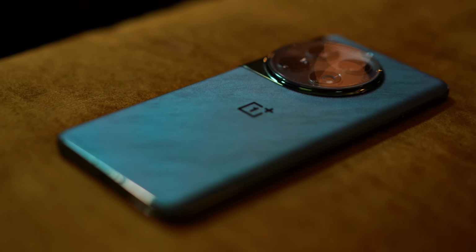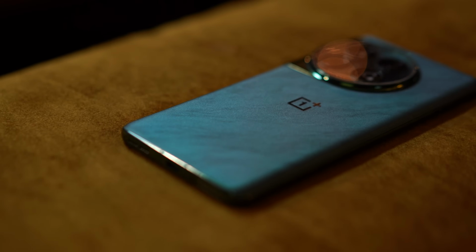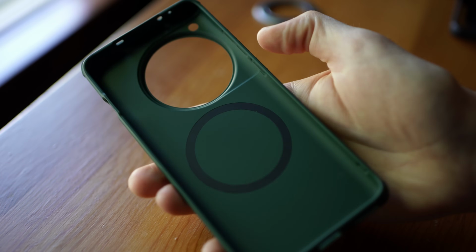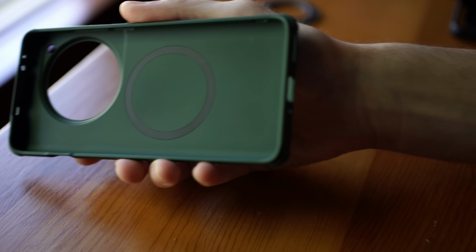The phone is also really slippery. This back finish is nice and it feels really good to the touch, but it's slippery. That said, no matter how slippery it is, you're probably keeping this phone in a case. I certainly do. I use a Nillkin MagSafe case. I think I reviewed that earlier in another video, so I won't harp on it here, but it is good.